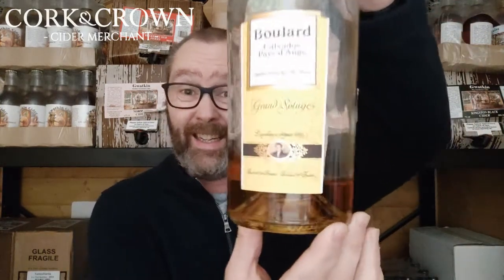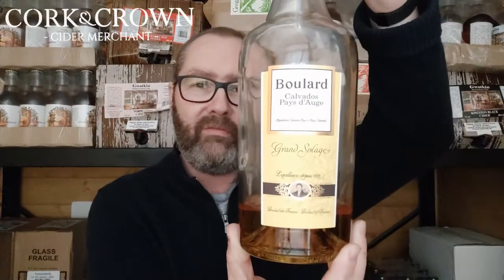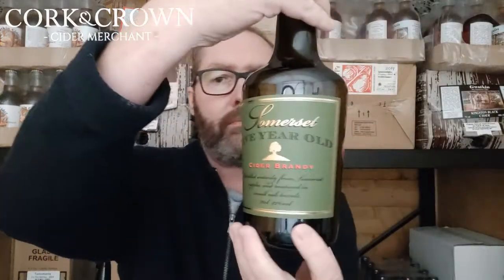This one, you can probably tell, has been on before, and that's a litre bottle. So this one is Calvados, Pays d'Auge, from Normandy. This one is Somerset Cider Brandy, so Julian Temperley, Kingsbury Episcopi. This is the 5-year-old, it's the green label. We then have the 10-year-old example of the same stuff. And then we have something else.